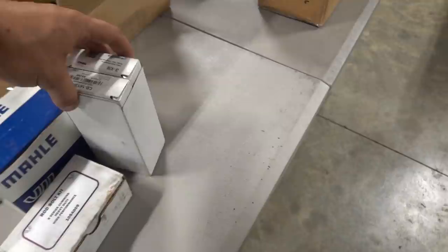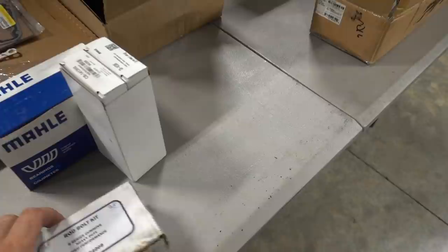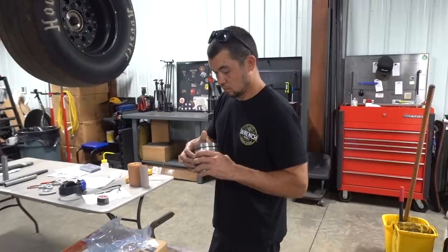Josh from Power Driven Diesel was awesome enough to take care of the pistons and stuff. He had this stuff in stock, which helped us get this thing rolling, because pistons seem to be a hot commodity with shortages around the world right now.